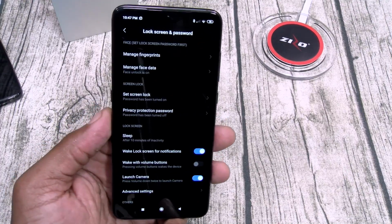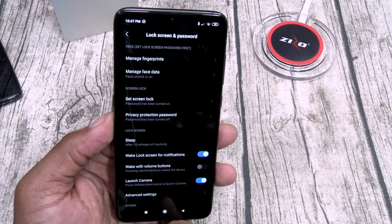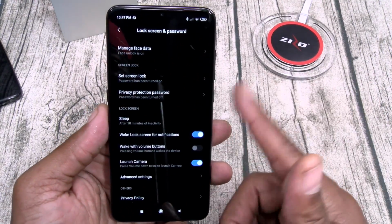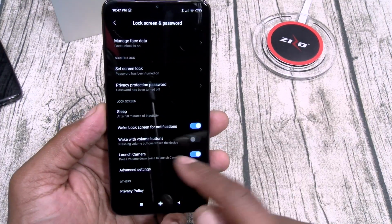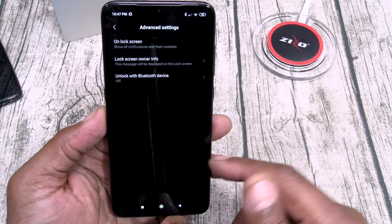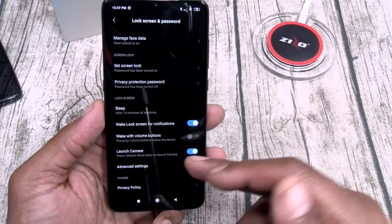Now, by default, if you live in the States and you get this phone, it's not going to have face unlock. All you got to do is set the region to India and face unlock will pop up. Okay, sleep after 10 minutes. Let's see. Press the volume button twice to launch the camera. Bunch of different settings. You got on-screen lock screen on information. I didn't even add anything. I'll play with all that stuff later. Let's just breeze through this stuff.